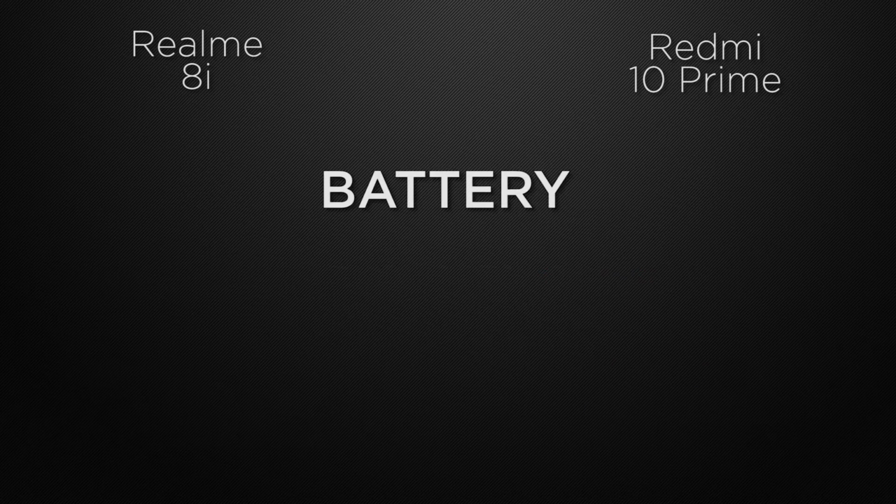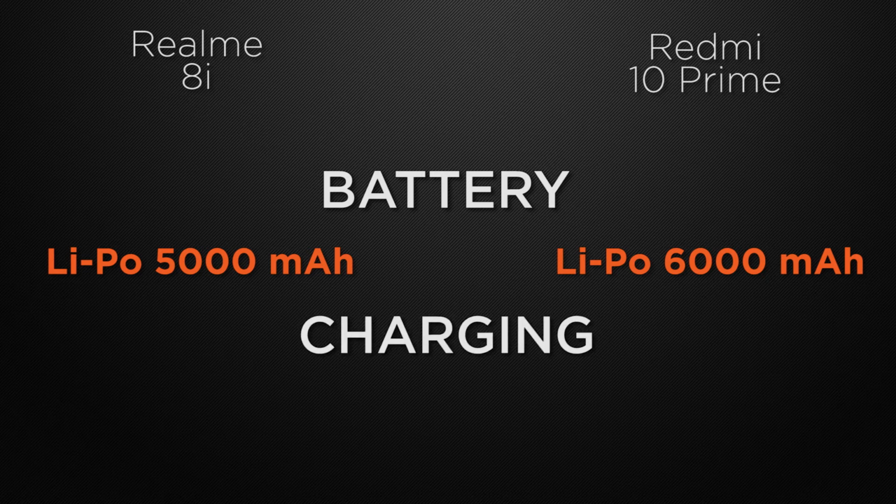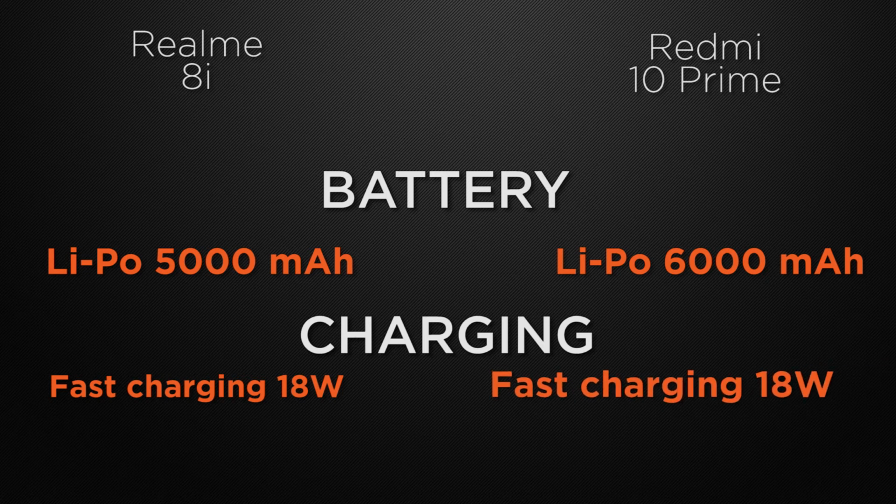Let's talk about the battery capacity of the devices. 8i have 5000 mAh of battery capacity, whereas 10 Prime have 6000 mAh of battery capacity. So the winner here is 10 Prime because it have bigger battery capacity. Let's talk about the charging speed of the devices. 8i have 18 watts of fast charging, whereas 10 Prime have 18 watts of fast charging. So it's a tie because both of the devices have same charging speed.